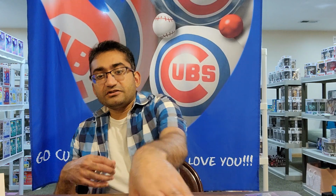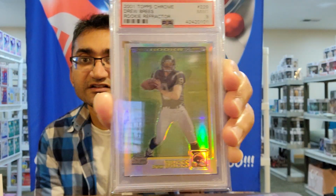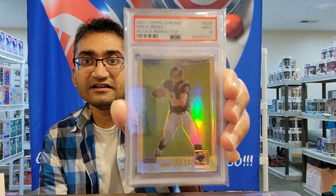And here's why. I mean, look how nice this looks, man. And it's also scarce. So from just an aesthetic view, it's amazing and I want to keep it. And two, from an investment perspective, you could look at it as, okay, low pop size, and it's a refractor. It's one of Drew Brees' top cards. I think it's his second best card.